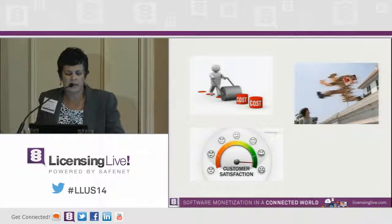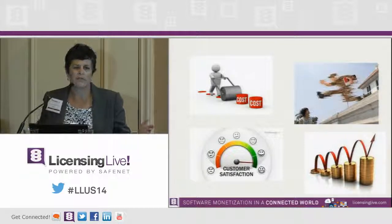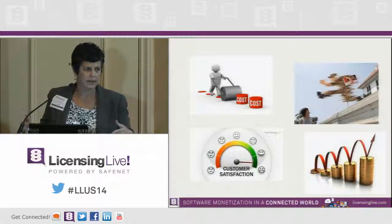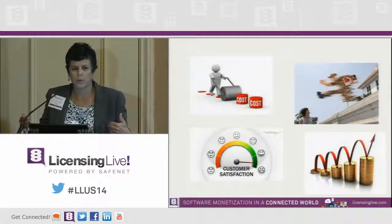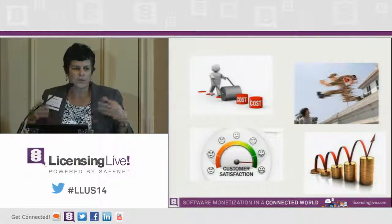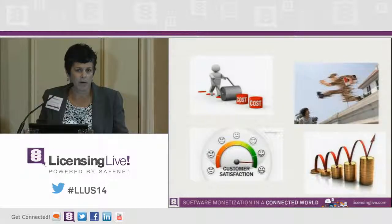And then one thing that's probably a little less obvious is improved and speedy revenue recognition. So if you think about the fact that you deliver your products more quickly, they get into your customers' hands more quickly, they activate and begin to use them more quickly, you get the cash more quickly, and you can recognize the revenue more quickly. So these are all just some obvious reasons why adding efficiencies to your back office are going to help your business.